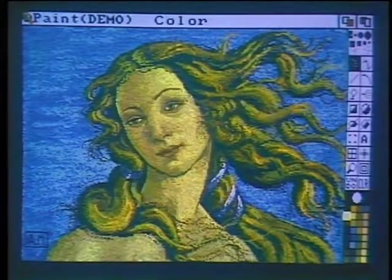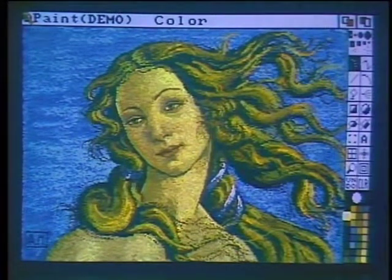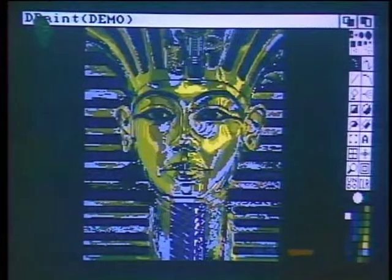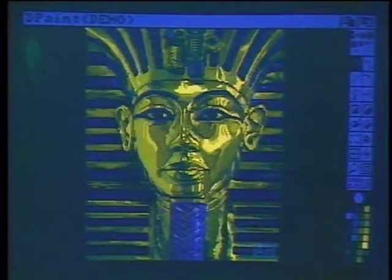Okay, what we see here is a rendering of Botticelli's Venus. Now, is that an original piece of art done on the Amiga or a digitized version? No, that was done from scratch on the Amiga using this paint program. And so someone knew how to use the program. Right, this was done by a graphic designer. Here's another piece that was done. This is a picture of King Tut. You'll see here that what Rick's doing is using the menu features of the Amiga to bring in additional drawings.